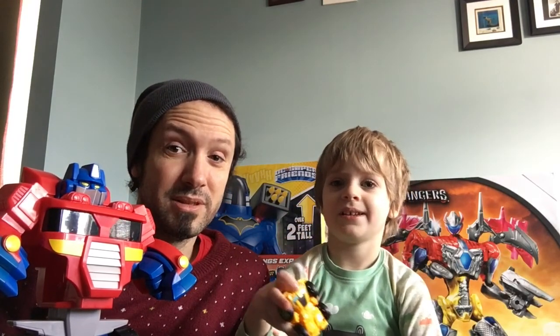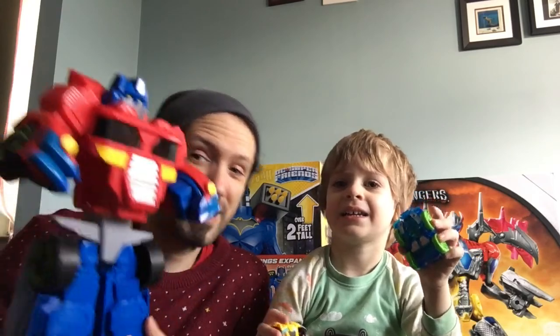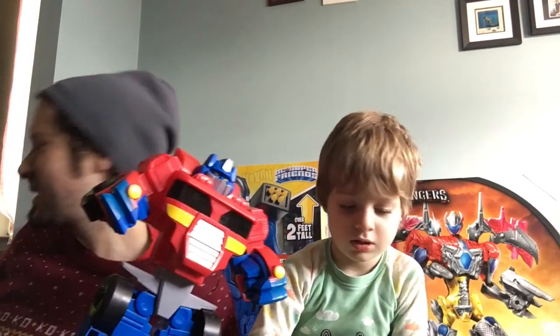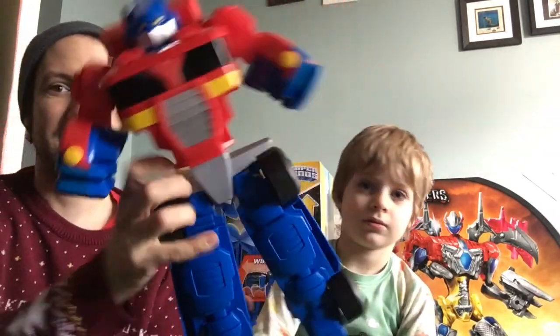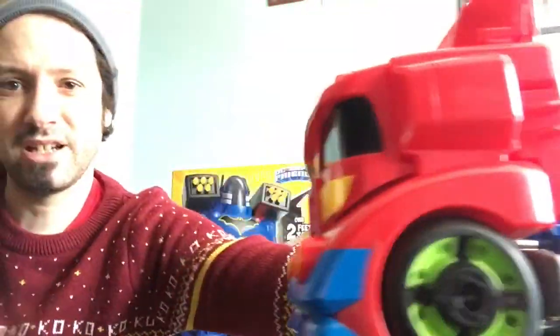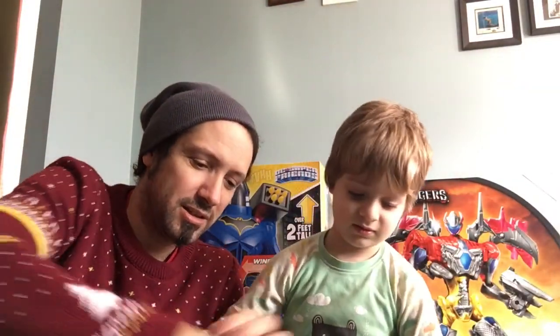I got Bumblebee. And I got this guy. And Optimus Prime. This is, what's it called? It's the Rescue Bots Racers set. It also has a whole trailer I have to put together for Optimus here. It's a big Optimus, very big. And, all right, bud. You transform him just like that. Good to go. It's cool. So there's that.